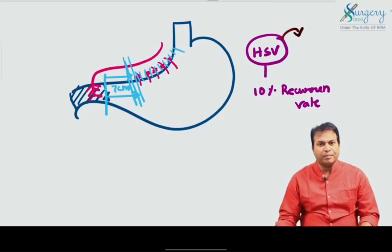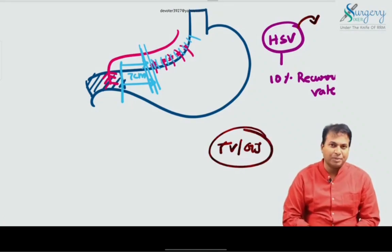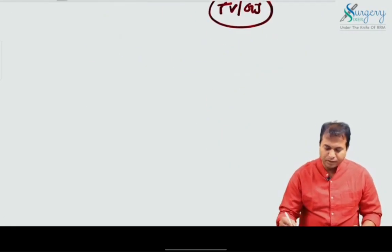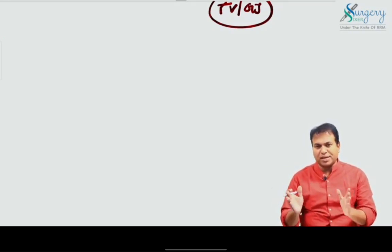In India, we don't practice high selective vagotomy. Usually we do only truncal vagotomy with GJ in our patients. So I hope you understood about the vagus nerve branches and the vagotomy procedures. Vagus nerve branches and vagotomy procedures go hand in hand for understanding.